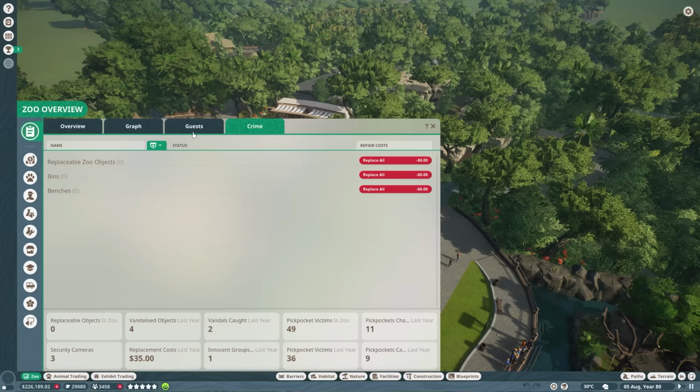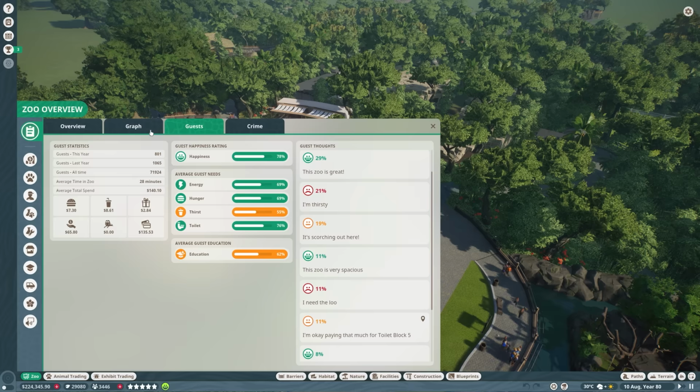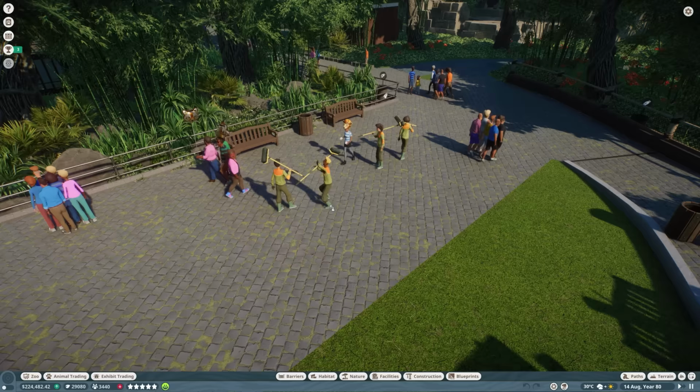Guests, yes, they are thirsty. Toilets and thirst are definitely an issue. Also, that litter is disgusting. We still have a litter issue here as well. So maybe we could just hire a few more staff members. I do want to hire a few more caretakers. And since our money is doing really well right now, I'm just going to put them down all over here. Five new ones, I think.